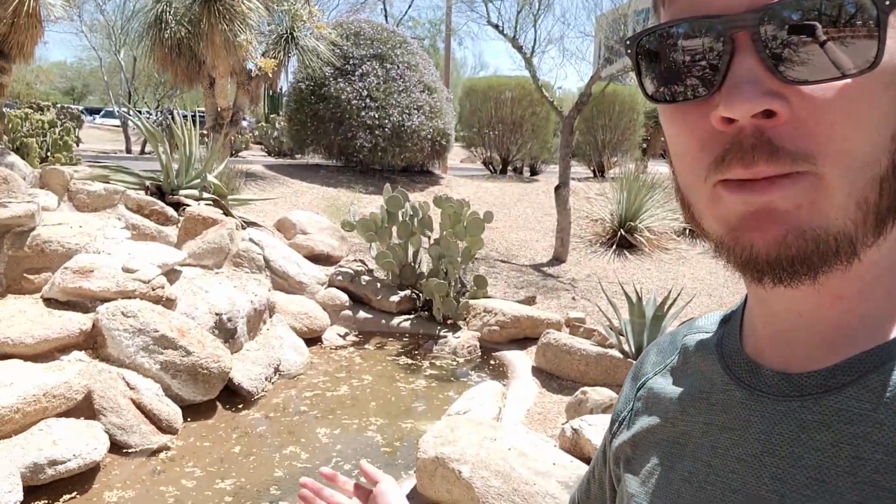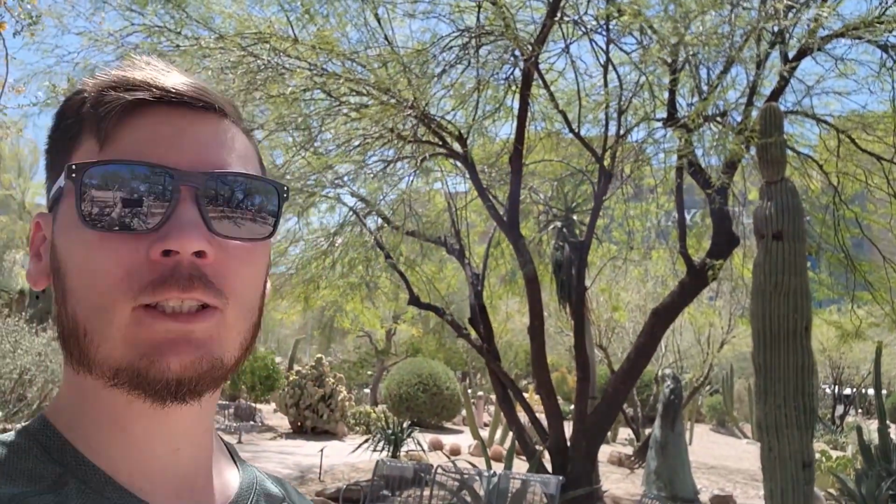As you see behind me right here, they have these little ponds and some water features. The water feature right there is not on right now, but it does have a nice waterfall. It just makes it much more enjoyable when you're at the hospital, when you have some niceties like this to get out, enjoy some fresh air, and walk around a little bit through some safe paths. It's almost like a botanical garden.